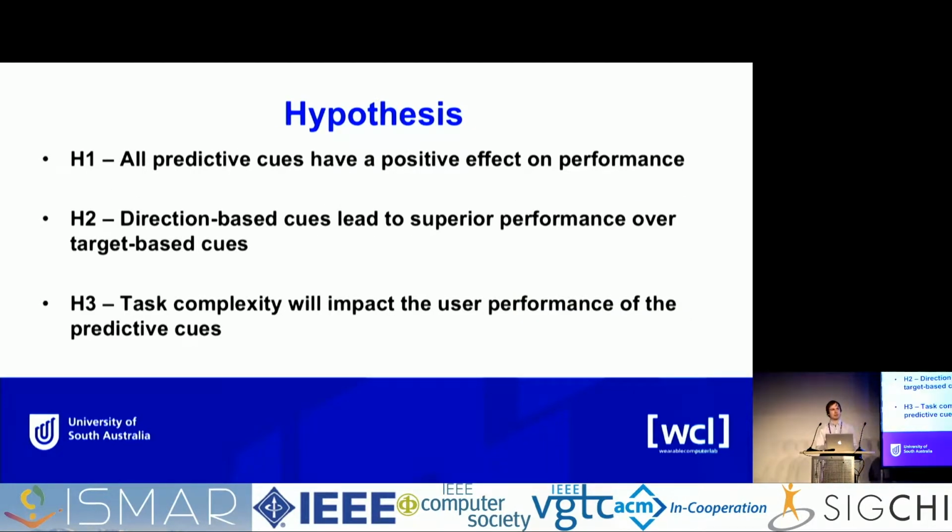So with these cues in mind, we designed a set of hypotheses. The first hypothesis was that we predicted that having a predictive cue would be better than having no predictive cue. The second hypothesis was that we predicted directional-based cues would have better performance than the target-based cues. The reason for this is because the target-based cues look very alike to the current task annotation, so some users might get confused and push the current task annotation button or the target-based annotation button instead. And the final hypothesis was that we believe task complexity will also have an impact on the predictive cue's performance.